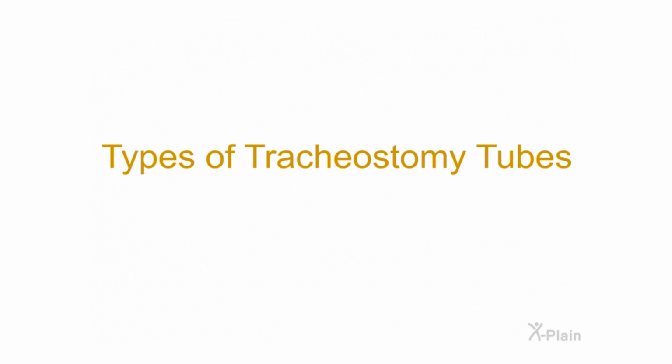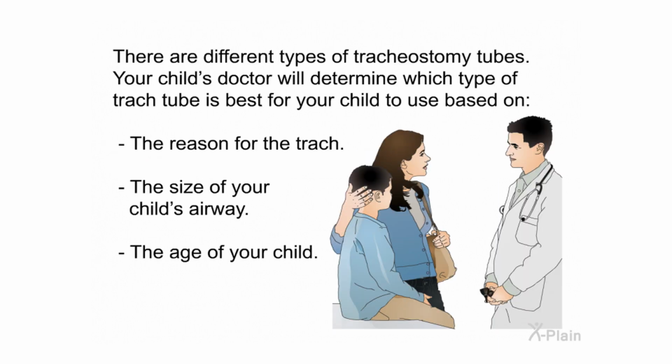Types of tracheostomy tubes. There are different types of tracheostomy tubes. Your child's doctor will determine which type of trach tube is best for your child to use based on the reason for the trach, the size of your child's airway, and the age of your child.